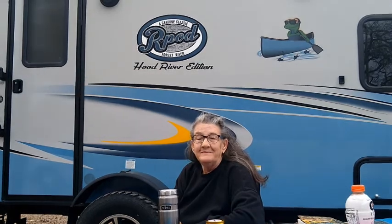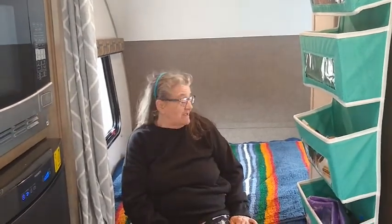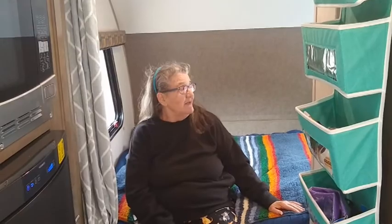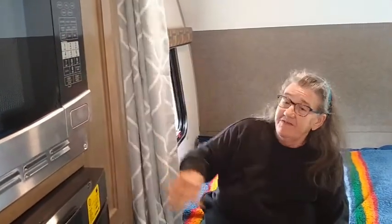Excellent. Okay, can we go inside, please? All right, we're inside of Margie's trailer. I'm sitting in the bedroom area, and I have a regular 110 outlet here when you're plugged into shore power. We have windows on both sides that open, and this is what they call a short queen. It's very comfortable. I did replace the mattress because the mattresses they come with aren't good. And you even have a little privacy curtain there. Yeah, I made the curtain, in case I have company stay.